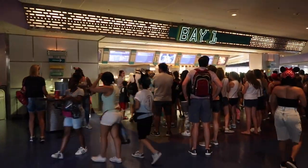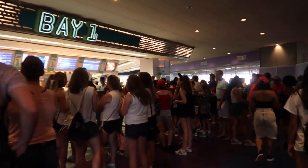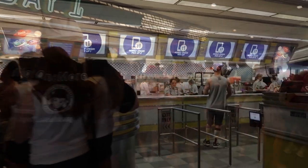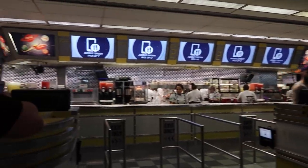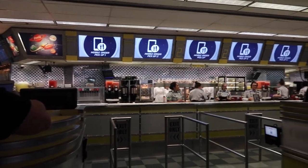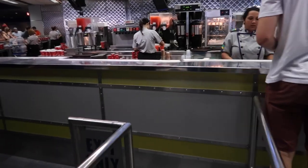These are the lines for Cosmic Rays, so I did mobile ordering. Let's see how long it takes. Mobile ordering has its whole entire own section. I placed it about a minute ago, let's see. A minute later, and my food is ready. There was only one place to sit, so I had to come over by the cars.